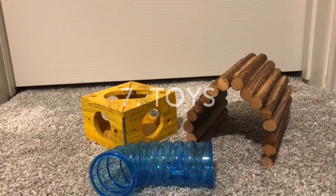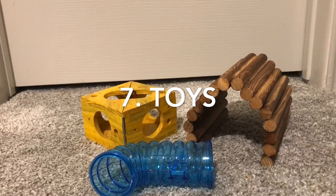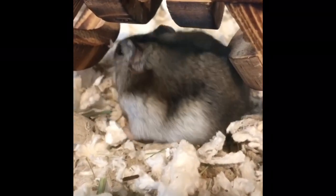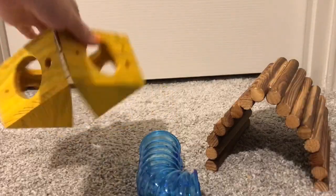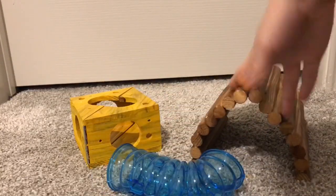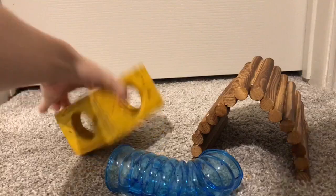The next thing that you are going to need are toys, and you need toys because it keeps the hamster entertained and they can have things to have fun. There are so many different types of toys, so much variety. These are a few toys. This is a bendy bridge. I really like these because you can make them into any shape you want. And this is a plastic tunnel. There are plastic things, there are wood things. This is the Rosewood Sleep and Play cheese. The good thing about the wooden toys is that the hamster can chew on them, so it also acts as a chew for the hamster.